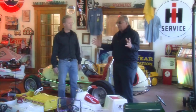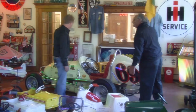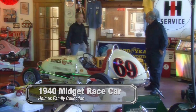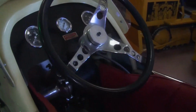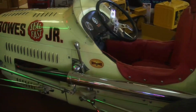So you have a lot of pedal cars here, but you also got some big boys cars here, like this race car. Yeah, this is a late 40s, early 50s midget race car. It's got a V8 60 in it, small little V8. It's got aluminum heads. It has an in-out box, meaning it has no clutch. It has no starter. If you want to start it, you got to get a push. And it goes really well.